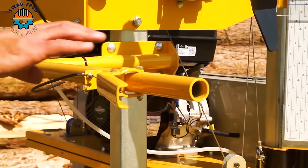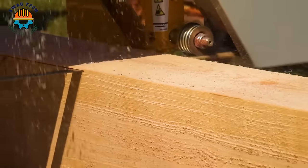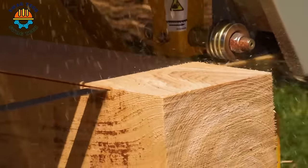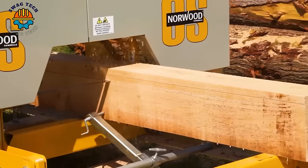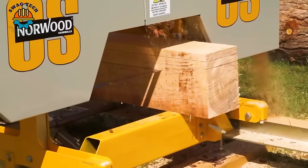Its portable design allows for on-site milling, reducing transportation costs and environmental impact. The Frontier OS27 showcases precision and versatility, making it an indispensable tool for woodworkers and forestry professionals alike.